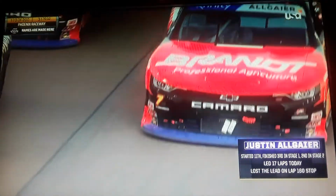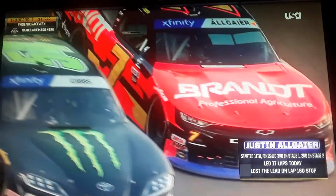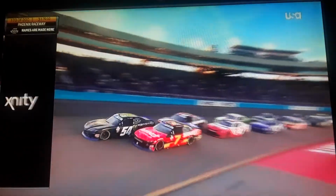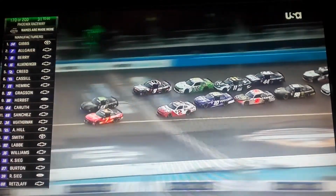Yeah, we definitely got our attention to this yellow more than the past few yellows. Look at that smoke continue to roll out the right side, the exhaust of the 7. We'll keep our eye on that. 30 laps to go. Allgaier on the inside, Gibbs, race leader, on the outside. Green flag back in the air. That was a great launch by Allgaier.